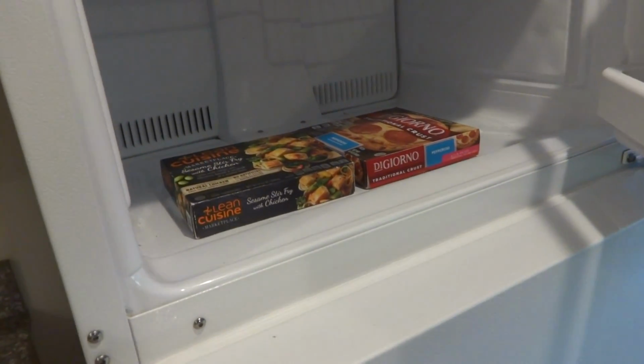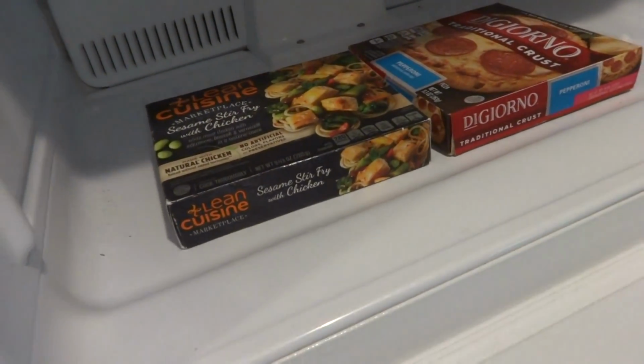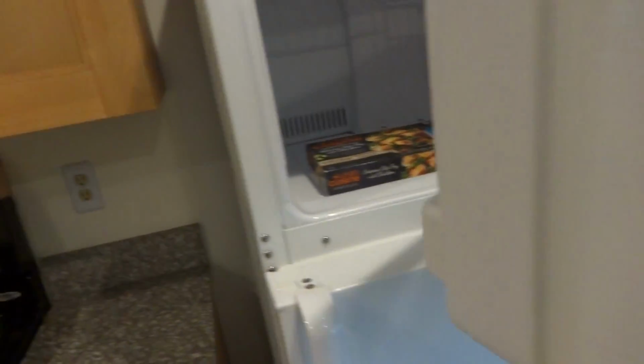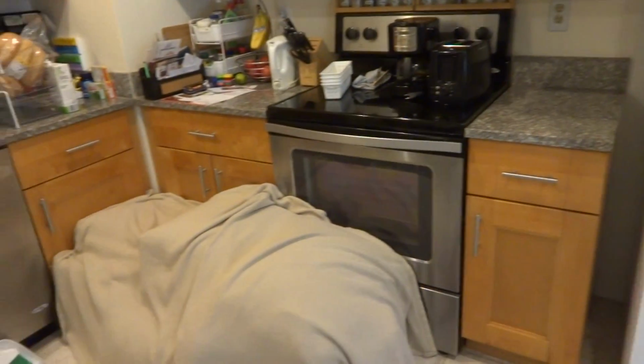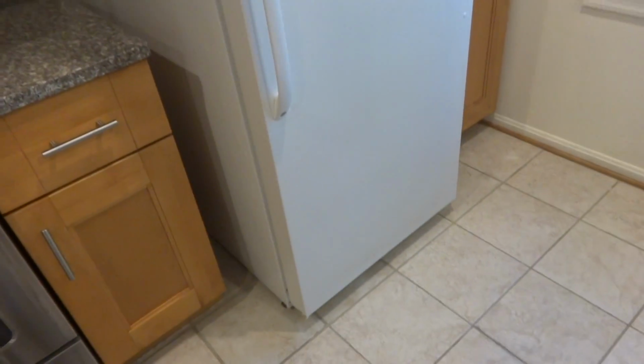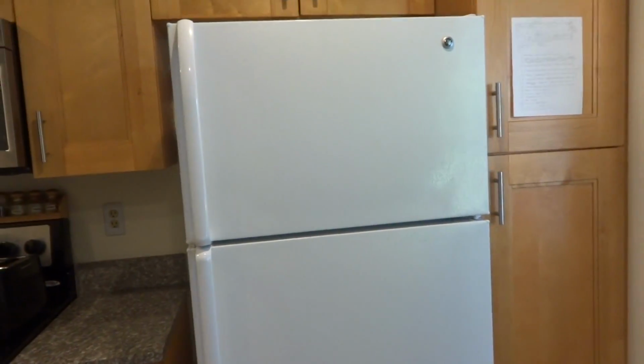Still have to finish off the stir-fried chicken and a small pizza. Since the oven is blocked off the stove, I might as well use the toaster oven for lunch, if anything goes well. But yeah, just a quick update video of what's going on. The old refrigerator is failing and we're getting a new one rather than replacing the ventilation.